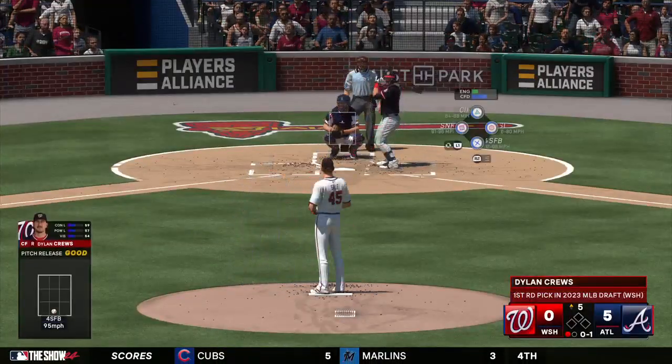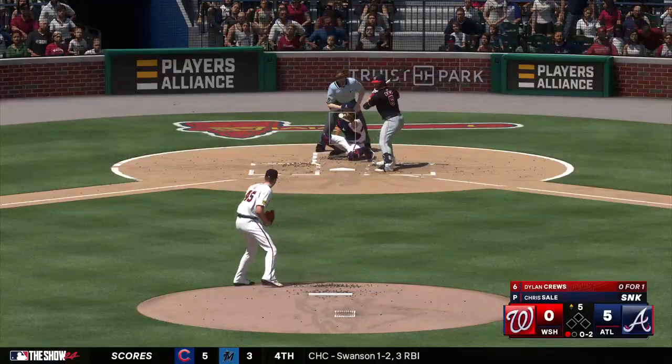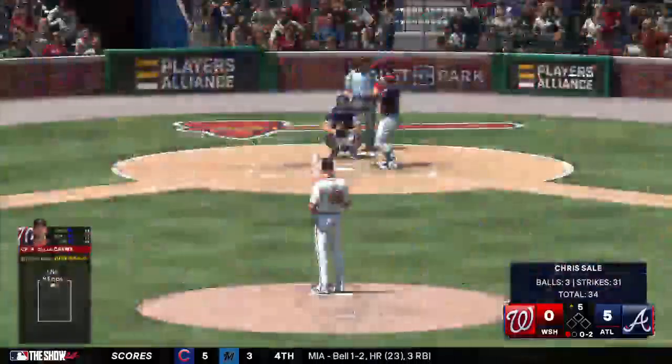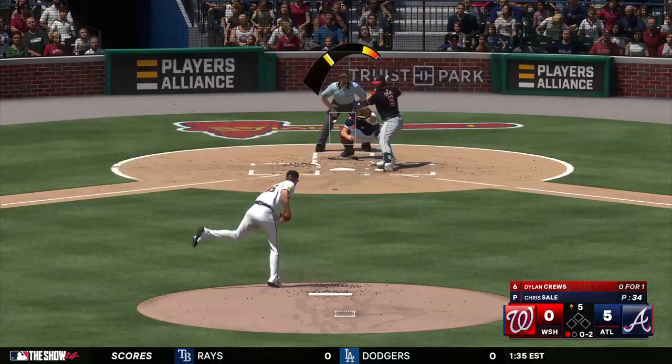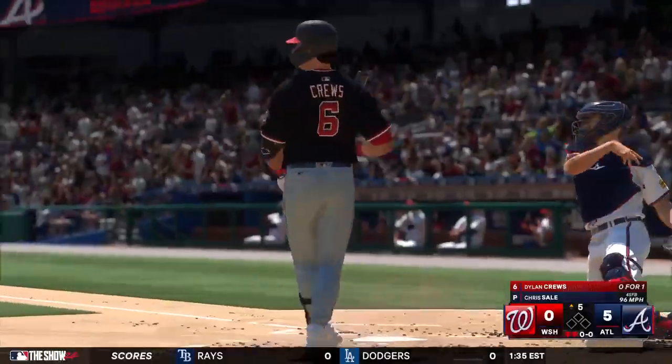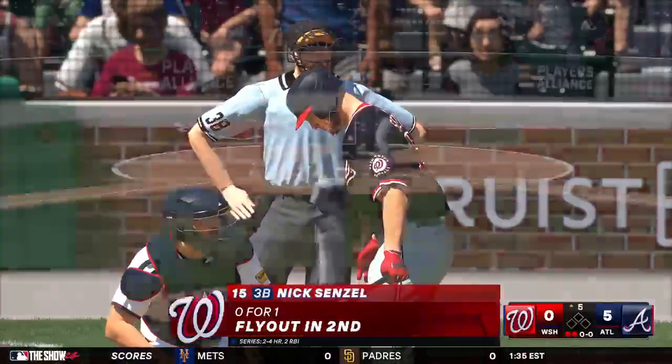Fastball for a strike. Next offering is in for a strike. Pretty impressive. We haven't seen that pitch from him much, but he's got a really good feel when he throws it. Got him looking. Fastball at the letters, frozen for strike three. Two outs, bases empty.